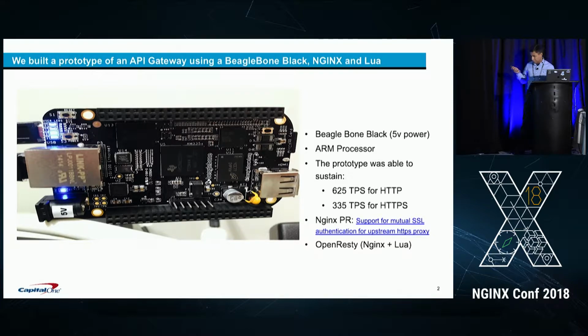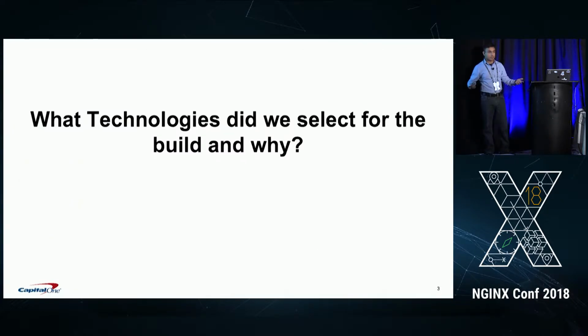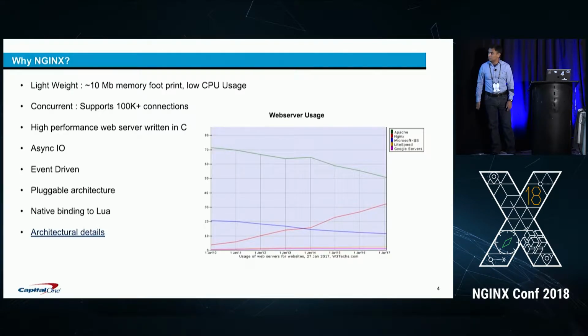Once I had this prototype working, I was able to show leadership that a very low-end, essentially USB-powered device can take this load. And the technology I chose, why I went for NGINX and Lua: I was coming from a C++ background, I had exposure to Java. So I was looking at what the web servers and application servers were doing, and this is an old image, probably now NGINX would be much higher there, but it was the fastest growing web server. What I liked was the memory footprint, and that's why I was able to run on the BeagleBone or Raspberry Pi.